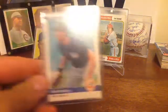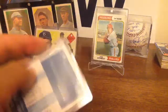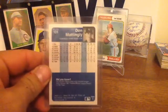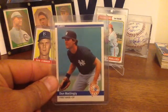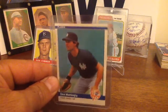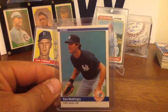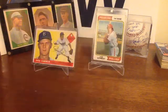So at number 17 is this 84 Fleer Don Mattingly. And Donnie Baseball had to make the list because as a kid, everybody wanted Don Mattingly. As a kid, I had the 84 Topps, but some of my friends had the 84 Donruss and even the 84 Fleer, and just a really cool card, iconic card. Donnie Baseball, gotta love it.